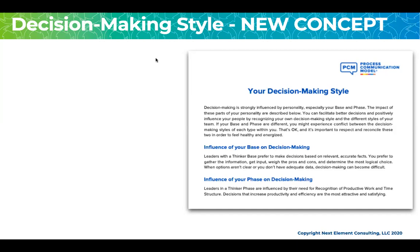But how I make decisions is so important for leaders to be aware of, as well as how other people make decisions. So we laid out decision-making style and how that's relevant, and how personality, our base and our phase, influence how we make decisions.